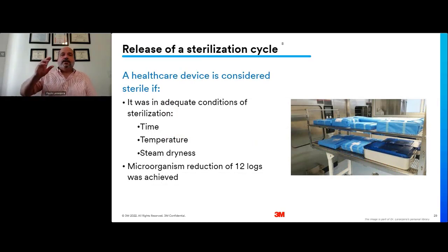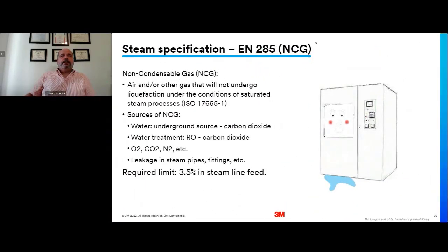So for us to release a load in a healthcare setting, we need to make sure that the time of the exposure occurred, that the temperature was present, that the steam was at a quality that is not superheated, nor has too much condensate, and that we have a 12 log reduction. And we cannot have non-condensable gases. I added this non-condensable gases slide because I want to talk about the most common source of non-condensable gases, which is water underneath the sterilizer. Actually, it's not the source, but it is the cause, right?